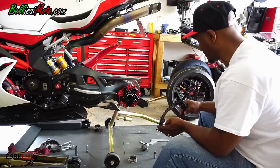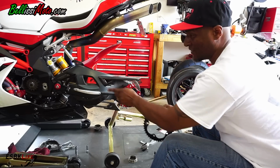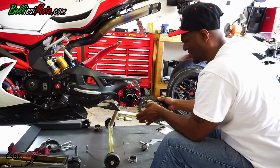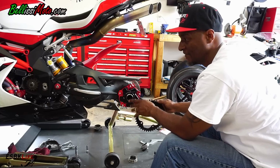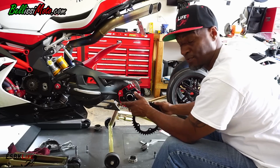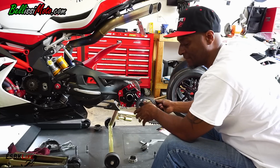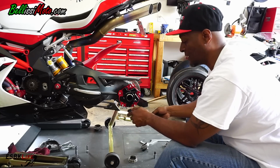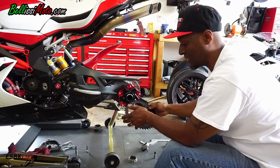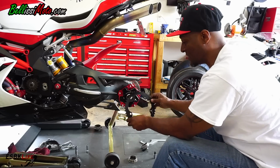Now we grab our AEM factory sprocket. This is a 43 tooth. I just checked the other one. It was a 40. Previous owner went with 1640, which is a really odd combination because normally you don't run an even number sprocket up front. So I've ordered a 15 tooth sprocket for the front, which is stock. I don't feel like going up or down in there because this is a 43, so I'm going up 3 teeth from what was on here previously.